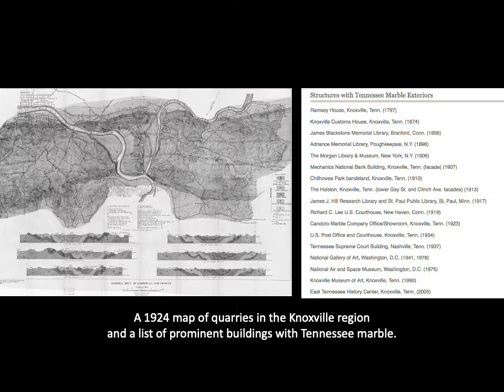East Tennessee pink marble, which gave Knoxville the moniker Marble City, is in fact more akin to limestone and is referred to by geologists as Holston limestone. Indeed, the marble industry played a key role in the early economic development of Knoxville and has been used in many significant buildings here and elsewhere.